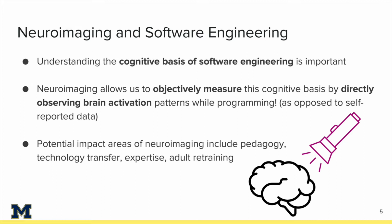These studies are definitely exciting, and the authors propose that their work could influence many areas of software engineering, including pedagogy, technology transfer, and adult retraining. However, much of this work has been exploratory. Today, we're going to get one step closer to making neuroimaging results actionable through our study of novices and its concrete implications for pedagogy and expertise.